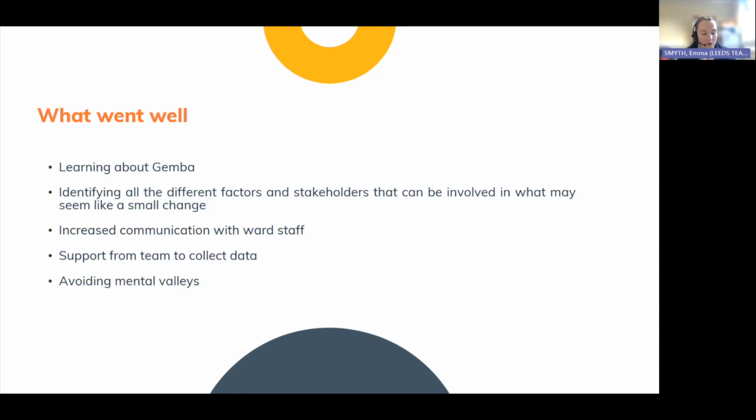So what went well for me was learning about Gemba. During the Gemba walks, I got to find out a lot more about what actually happens within the ward processes, the challenges and factors and stakeholders that can be involved in what, when I started, I felt was quite something small to start with, and then it developed into something much bigger.